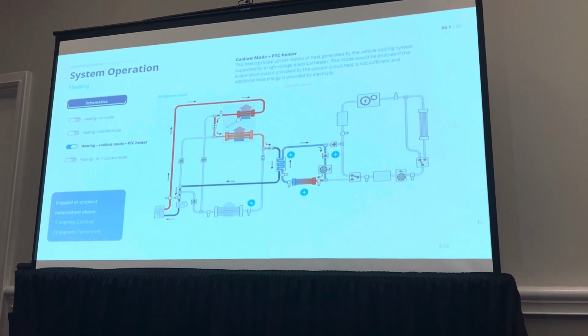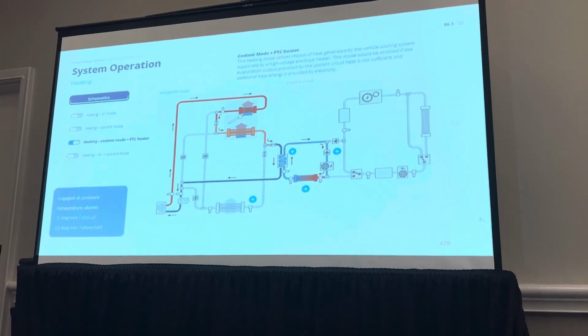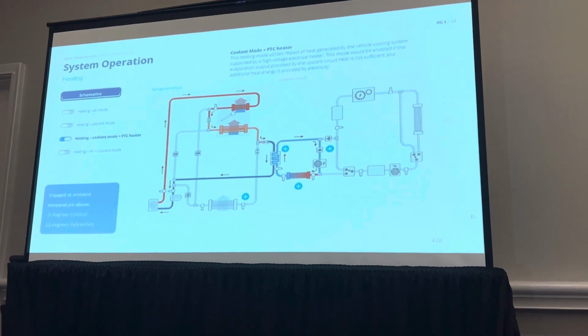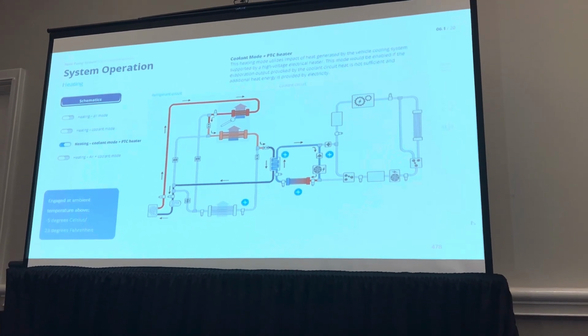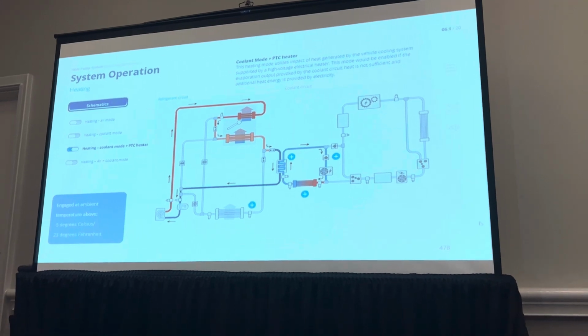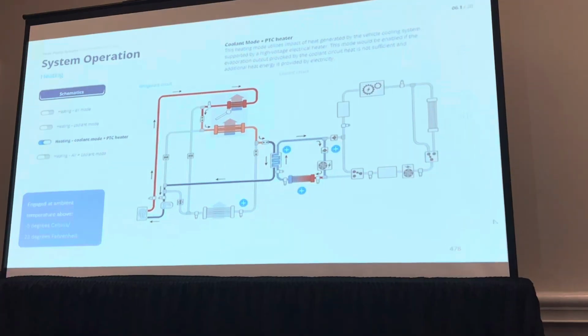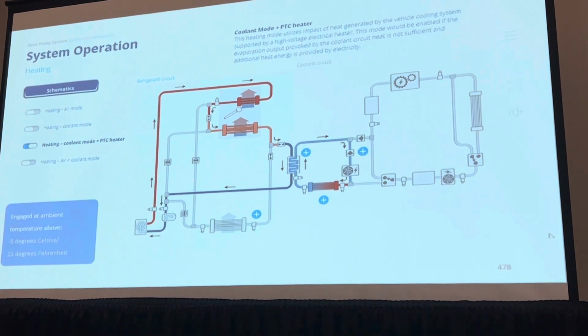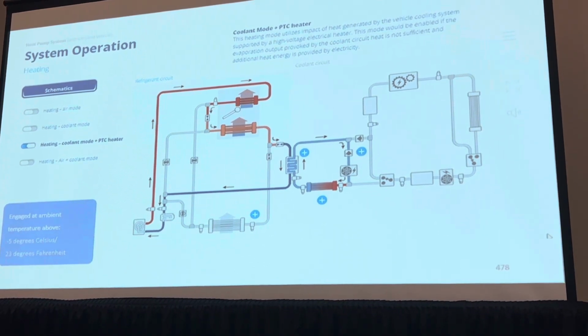33 degrees Fahrenheit. So this is getting cold outside. First question you have to ask yourself, and again, we're looking at it from a more global perspective. So the question is now, the customer comes in and says it's not heating. What's the first thing you should ask yourself if there's multiple refrigerants? Which refrigerant is it running on?